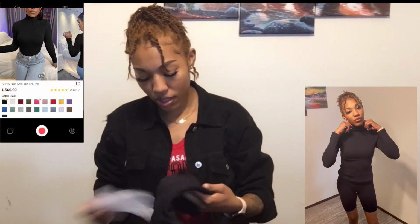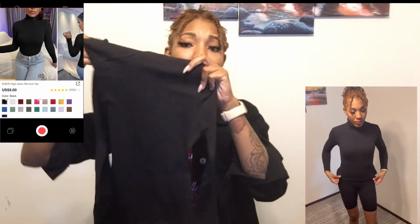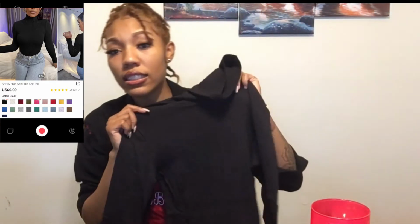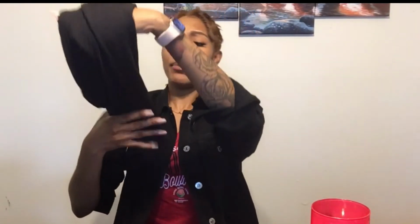And you know I have to go classic and get a black turtleneck. You can rock a turtleneck with anything. Dress it up, dress it down. Multiple colors. I got a classic black because I like neutral and solid colors, not doing too much. But they have many different colors.